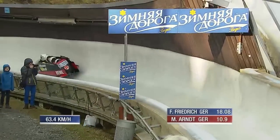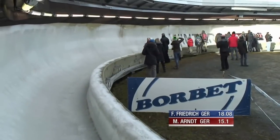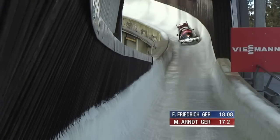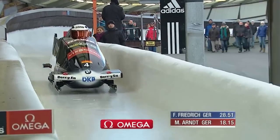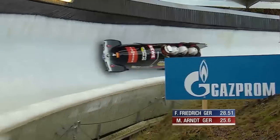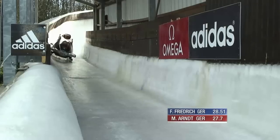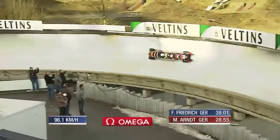And now the start, 63.4. That's better than the Russian sled we just saw. Not as good as the Latvian or his German teammate Friedrich, but this guy has got the best eyes and hands in 4-man bobsledding, and he's on a German track. So that +7, I bet you, is probably going to get to +2 or 3 the next clock. +4. Here it comes. 96.1.